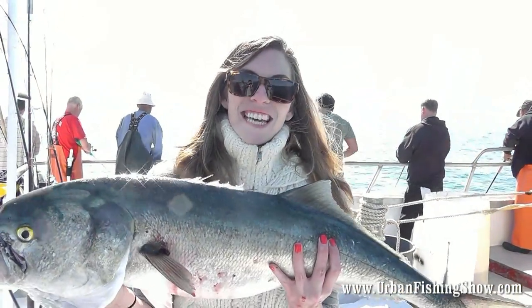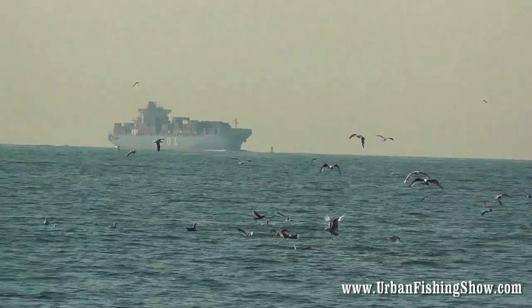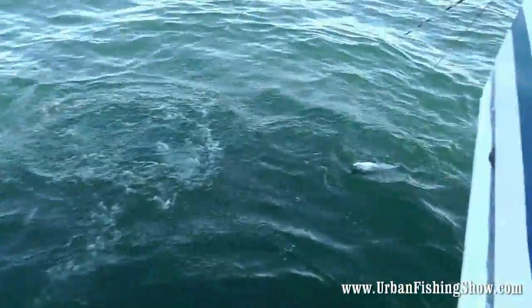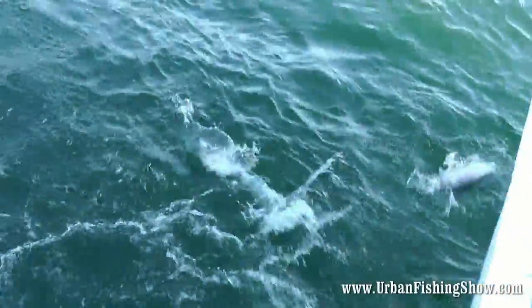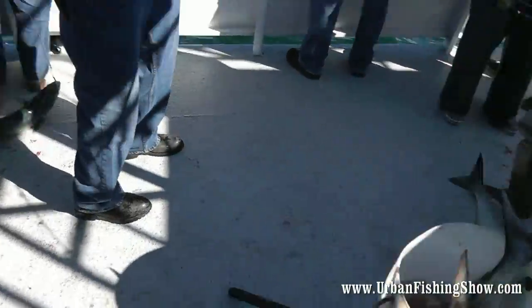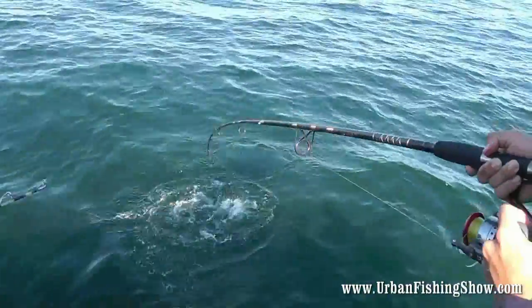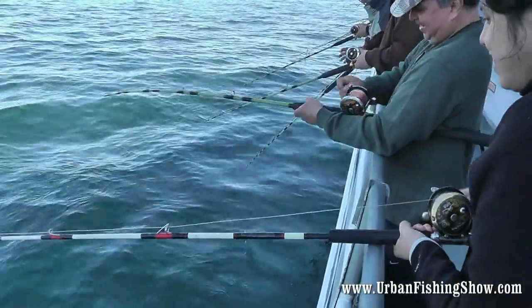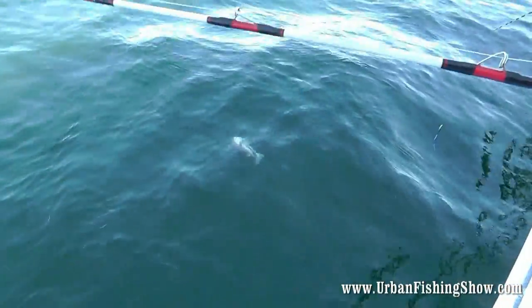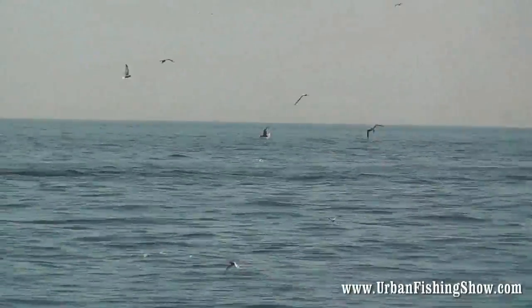We're off of Belmar, New Jersey. We're fishing for blues and stripers, and this is Urban Fishing Show. Good area of fish, Dennis. I do see fish come under here, basically 30 feet down.